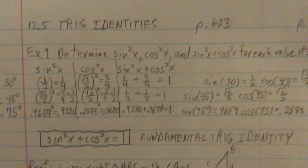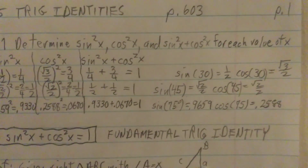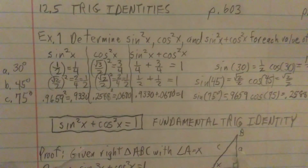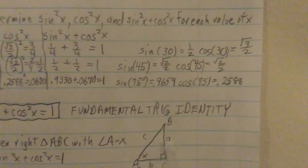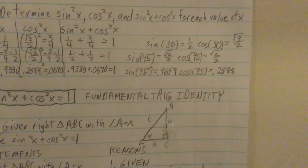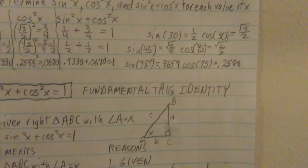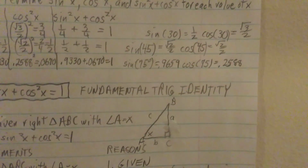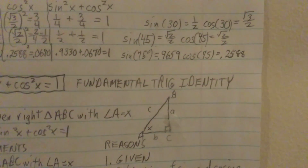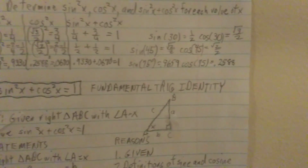So here we go. Example 1, determine sine squared, cosine squared, and sine squared plus cosine squared for each value of x. We're trying to establish that it always equals 1. So sine of 30 from your calculator is 1/2, and cosine of 30 is square root of 3 over 2, which we've done before. Sine of 45 is square root of 2 over 2, and cosine of 45 is square root of 2 over 2. And sine of 75 is 0.9659 off the calculator, and cosine 75 is 0.2588 off the calculator.